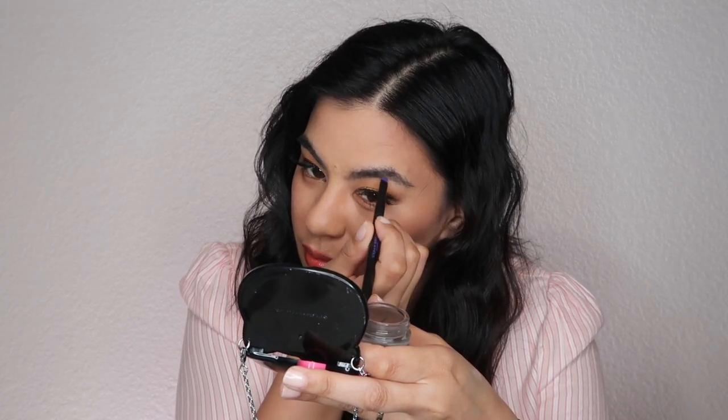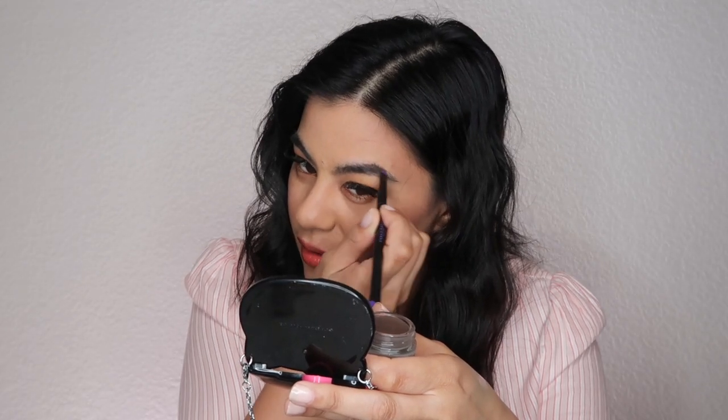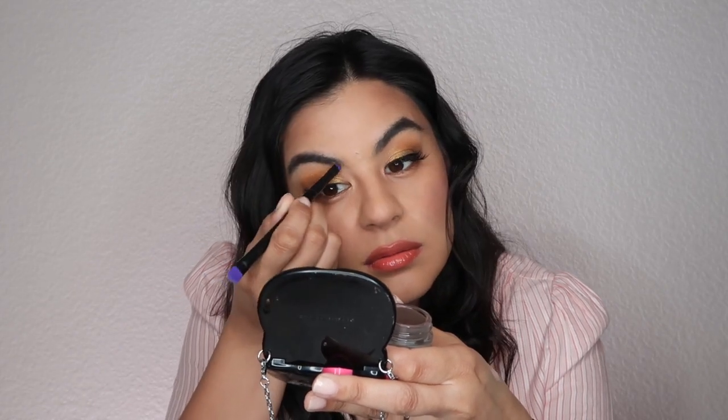Whoa. Definitely strong. I don't have to even it out. Gotta be careful at this part. You can definitely see it there. That's cool. I feel like this would last like a billion years, though. I really have the urge to brush that out with a spoolie. I feel like there's a ton of product in there. But okay, let's move on.